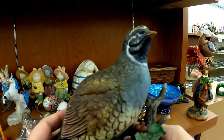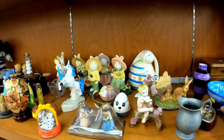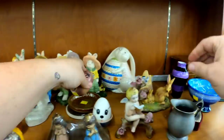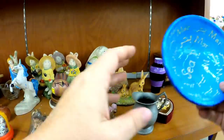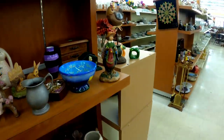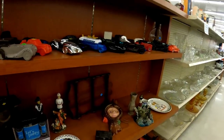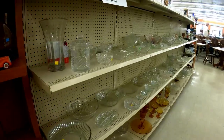Hongko, 1981. His top's broke off. That's a very heavy egg. MRC. Oh, okay. Okay, we are making our way up to the front. That's a bunch of Avon that I do not want.